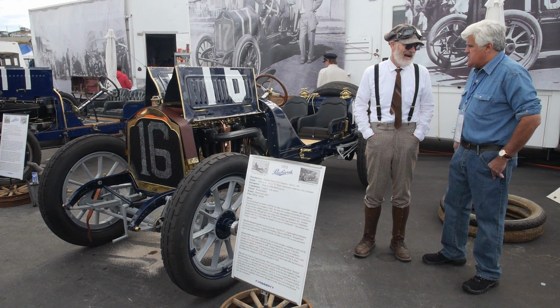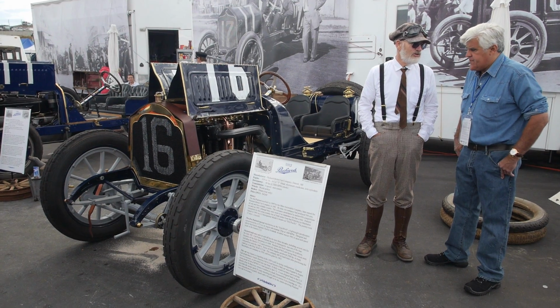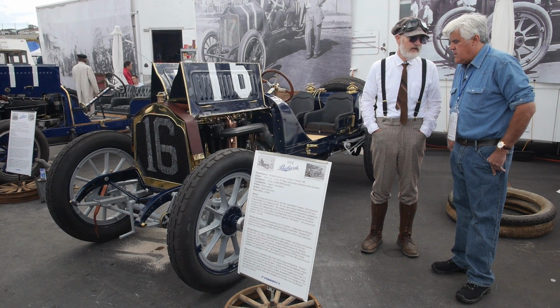Now I've got a 1911 Model 18 that looks like the very same engine. I think it may be. I think that engine was used for a number of years. Now is this engine totally stock or modified? This is completely stock right now. We just put it back. We just finished restoring it about 2 months ago.